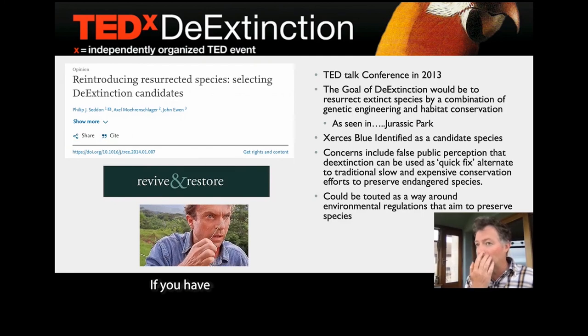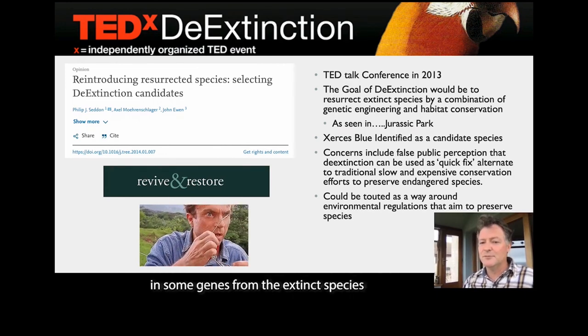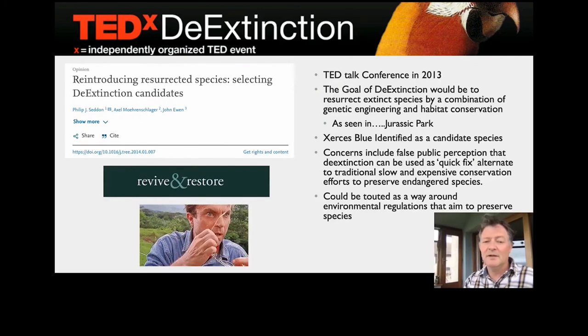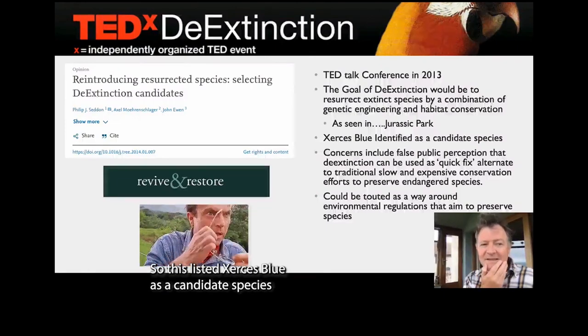If you have stored DNA of high quality that could be used, ideally an intact genome with all of the genes present, genetic engineering could be used to splice in some genes from the extinct species into a living, closely related species to make some form of genetic hybrid. So this paper, Reintroduction, Resurrected Species, Selecting De-Extinction Candidates, listed Xerces Blue as a candidate species.